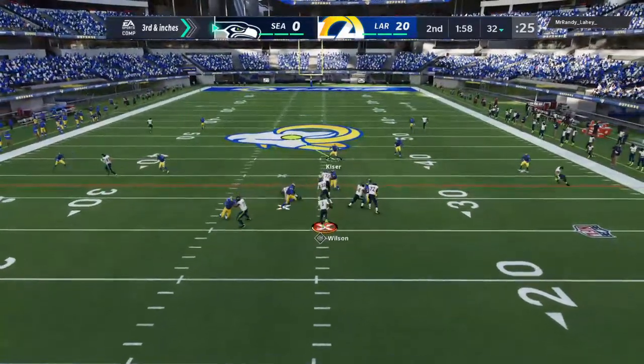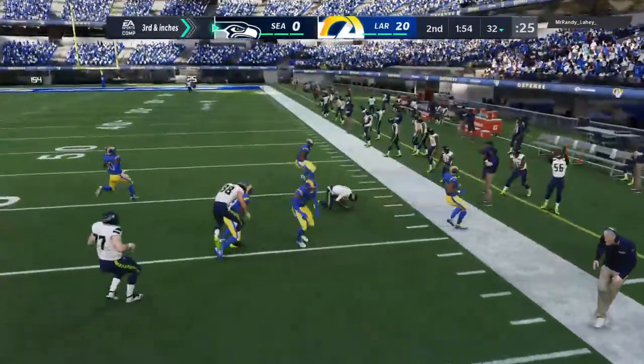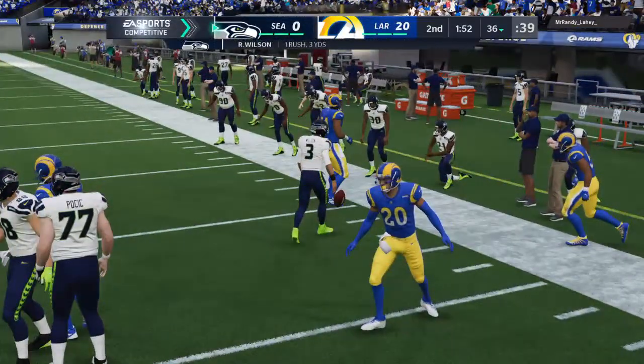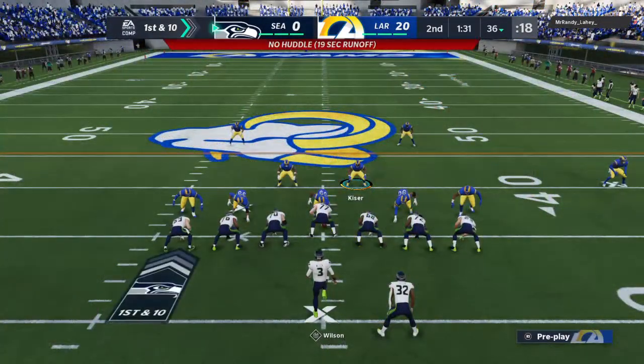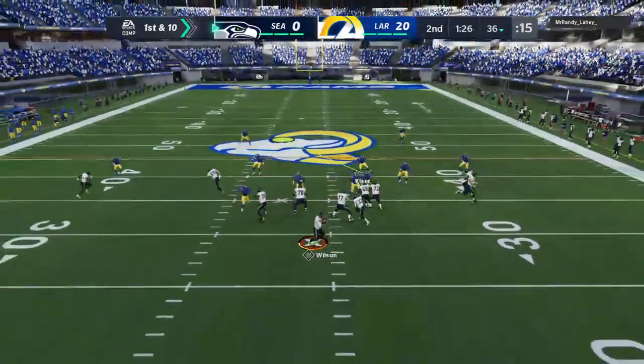Wilson now to throw on third down. Eluding the pressure right. He may try and run for this. And he's able to get the first before he's taken down at the 36. When in doubt, do it yourself as he keeps it for 3 and a first down.